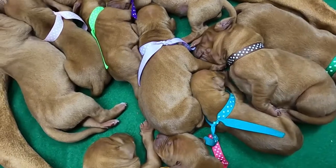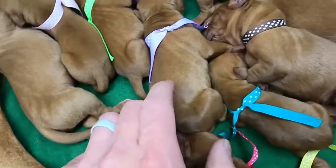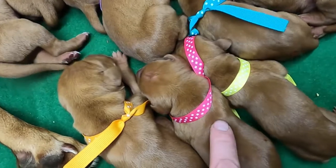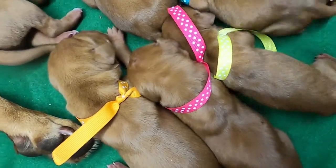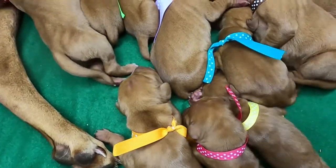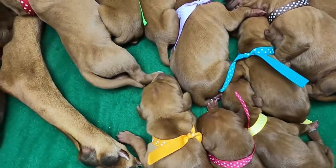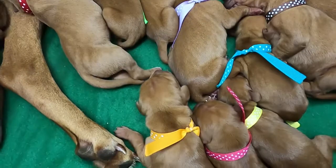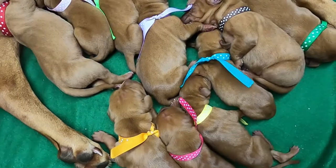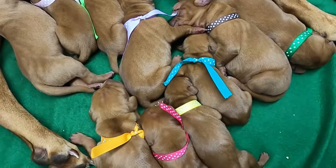And then the girls in general ended up being slightly smaller, with the exception of light purple here. She's 0.9 pounds, and dark pink, a pretty good sized female at 0.83 pounds. So a lot of the girls ended up being little pixie petite girls. I wouldn't call them runts. They're still healthy and doing well. They are smaller, but with this litter size, I would say that's to be expected. So we got quite a wide variety of sizes between all the pups, which we're grateful for.